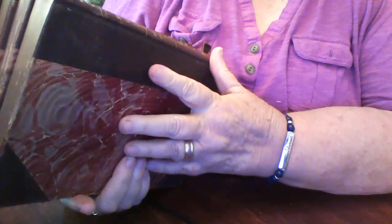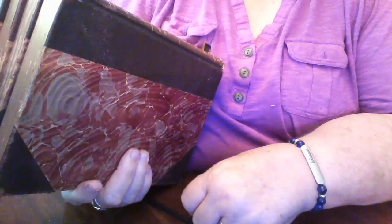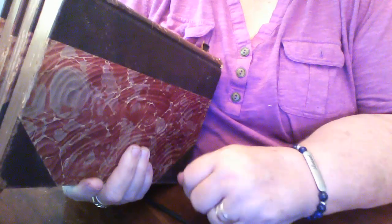Okay, I got these three. And they're from the same, I want to say they're the same thing, companies and stuff. They're just different volumes and they're different countries. This darker one, which has the red, this darkest one, it's the dark brown here. That's what I'm going by.